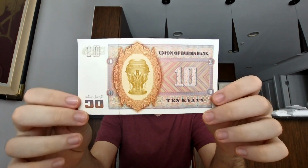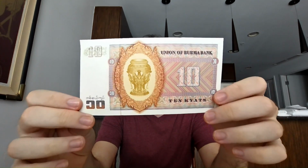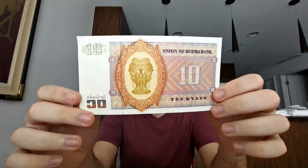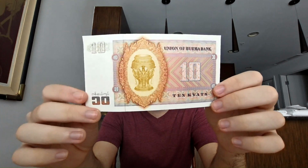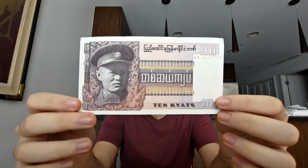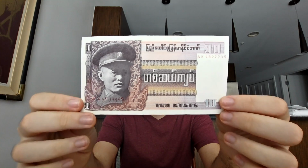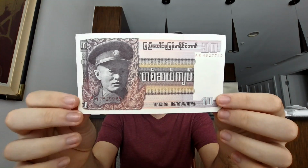This is an interesting color scheme too. We got a lot of different colors. This is a lot of colors in one scheme. We got pink, green, purple, black and brown right here in the corner. We got yellow. I always like seeing these banknotes with a lot of color going on in them. And as you can see, this is written in the Burmese language, mostly in the Burmese script, although there is also English script as well.